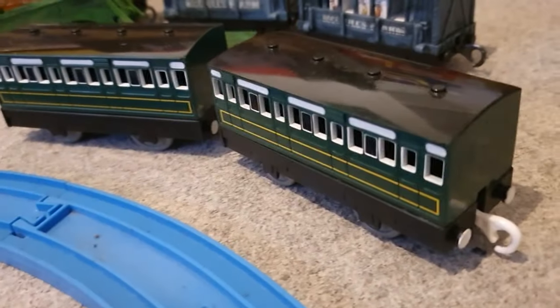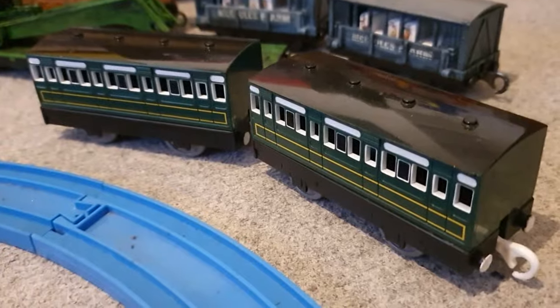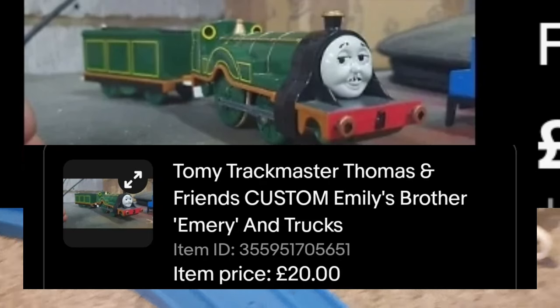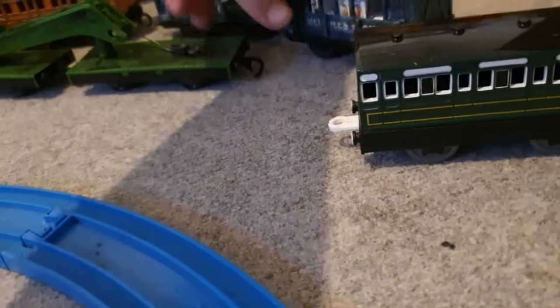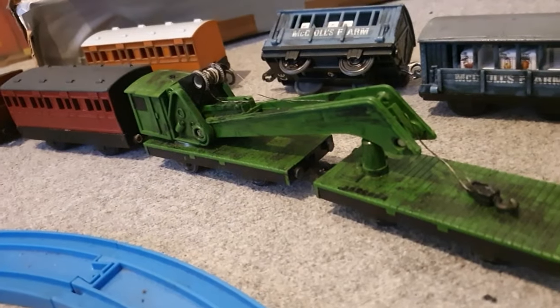So we've got Emily's coaches. I would have sold them with Emily, but I took off her Tomy face and put a Percy face on it and made it like Emily's brother or something, and I sold that a few months ago. So Emily's coaches will be up for sale. Some chicken wagons. This pre-grouping coach thing, Stephen can pull this along. And a breakdown crane set. That'll be up for sale so far.